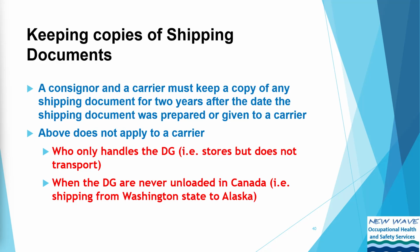What happens to the shipping document after the consignment has been delivered? The consignor and the carrier must both keep copies for at least 2 years after the date the shipping document was prepared or given to a carrier. The consignee does not have to keep anything.